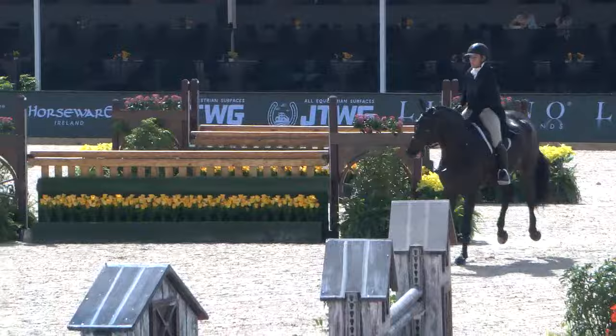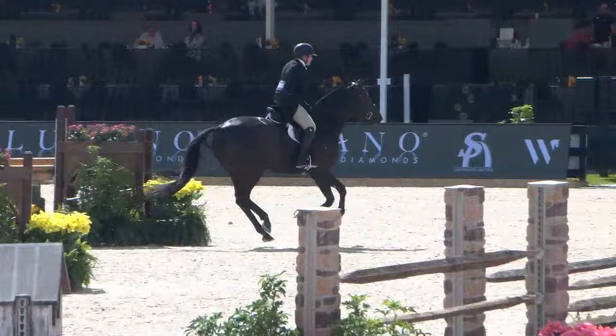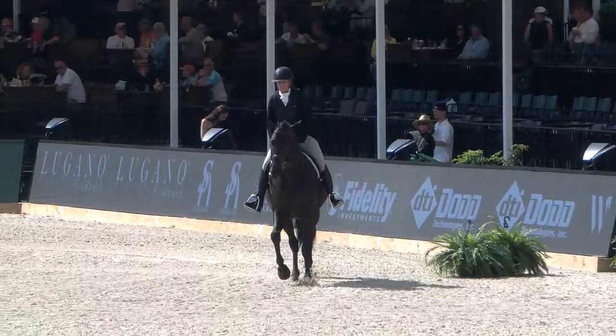Horse is just getting a little tense through the transition. She recovers well. It's a good trot jump. And then you end here on this last high option oxer towards home. It's a lovely round to get us started today. It's a great horse, very scopey. He jumped all the high options with ease. It was a good round.